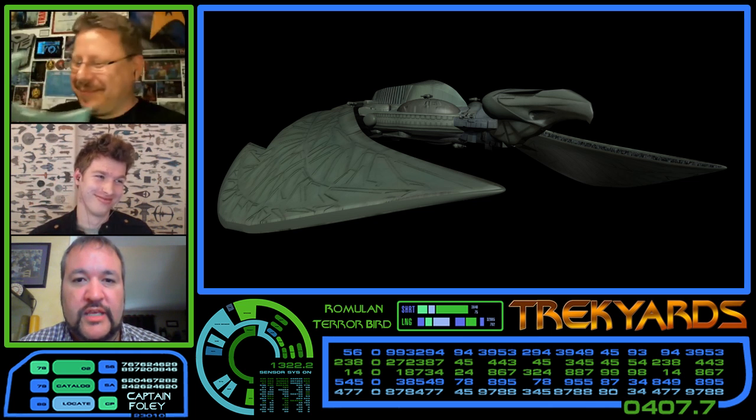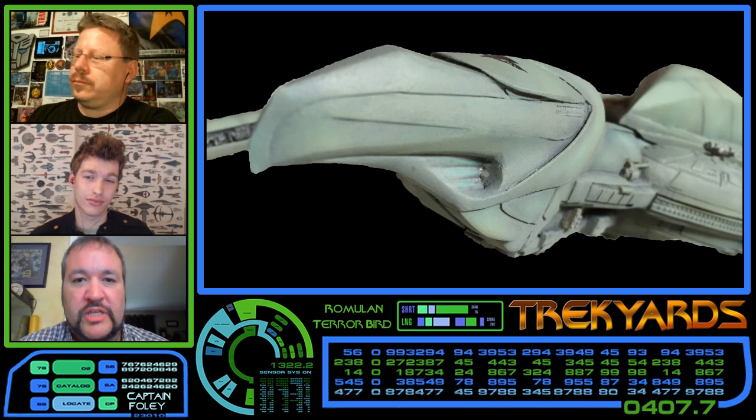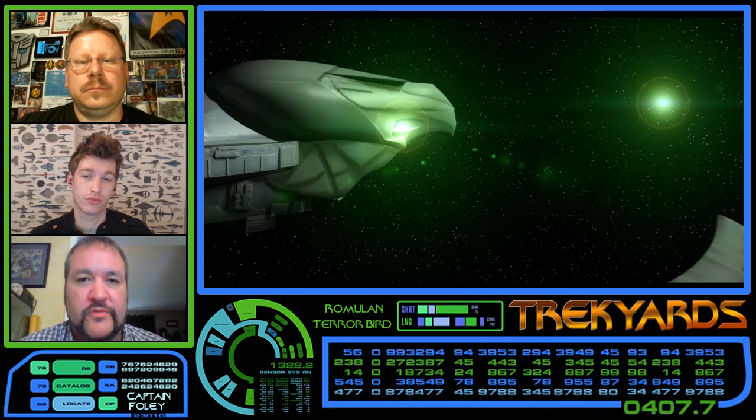And the integration of the torpedo bays, I think, is really unique because we've only seen them integrated in the past with Klingon ships, and they only ever have one bay. And this particular design has two flanking bays on the side of it. So I'd have to say that that element of the design is my favorite.